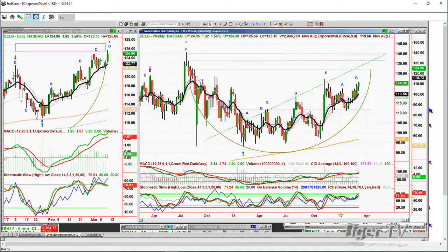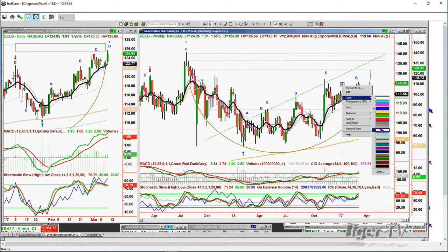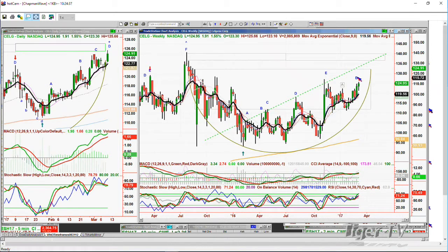At the same time, I'm going to add that this is a gray A because it hasn't broken out above that peak E over there, right? And that peak E could, in fact, also be a leg A to the upside that fails. Now we've got another inside count. So let's make it simple.